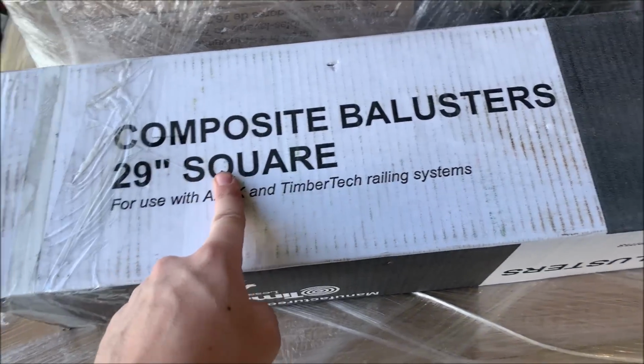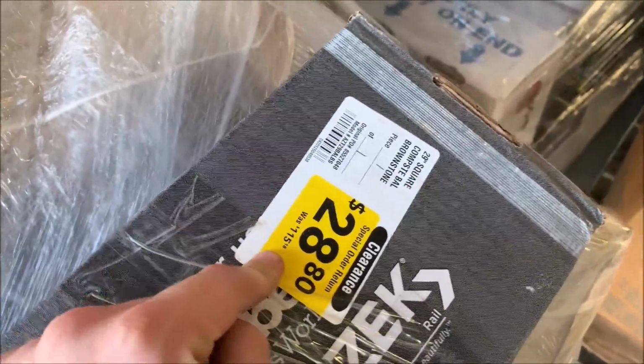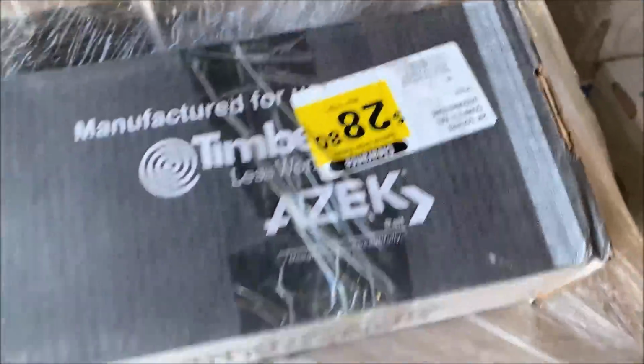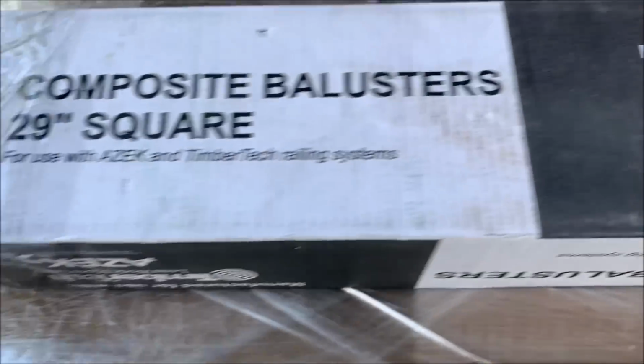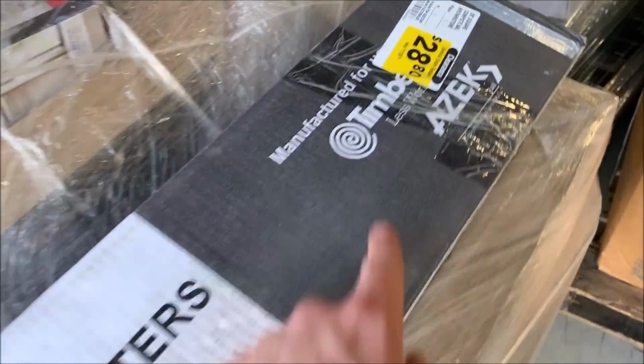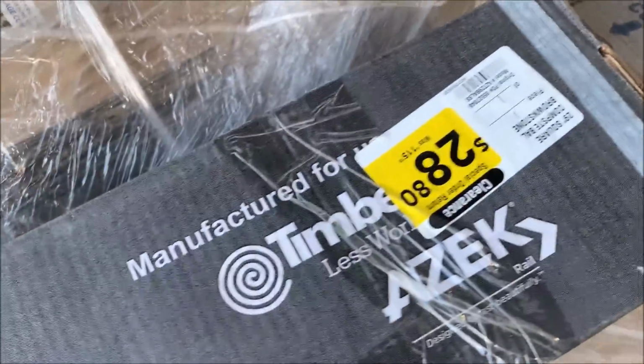Look at this, so these composite balusters. Original price is $115 for the box, marked down to $28. That's a special order, so someone ordered these custom and returned them. You know, that's gotta suck for the store. If they had it sold at that and they have to sell it at this because someone returned it.